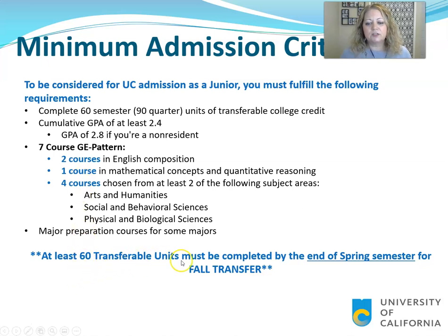The 60 transferable units, again, must be completed by the end of the spring semester. You cannot be doing those in summer prior to starting at a UC in the following fall semester.